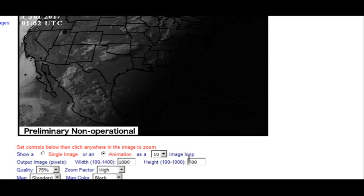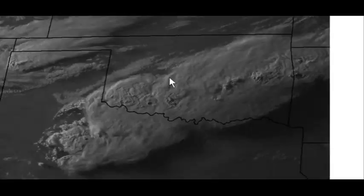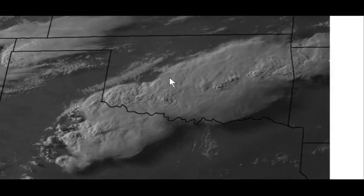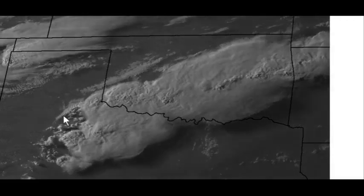I'll see if I can bring that up real quick. And what we see here is mostly just anvils. It's hard to find any boundaries at all. I think we do see one little boundary around the Memphis, Texas area, probably just outflow spreading to the northeast there. You can see that pretty well. There's a little bit of low cloud, and it looks like that comes as a circle all the way around, and then that would be underneath the anvil canopy right there.